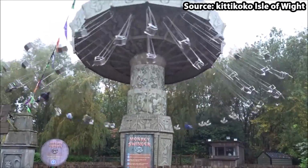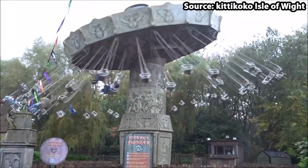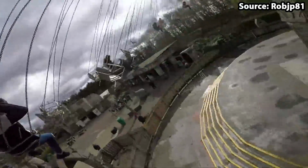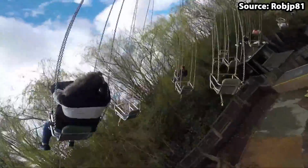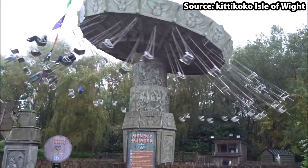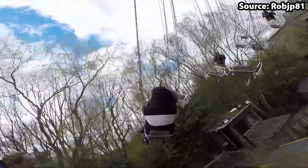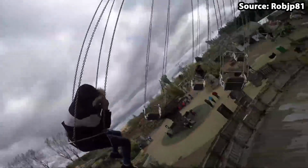However, it does not stop there, as not only do you get some fantastic views of wild Asia, but if you are lucky enough, or not depending on how you look at it, you may get sprayed from a lot of water cannons located on the ground. And trust me when I say, you will get soaked.